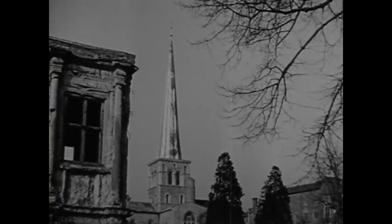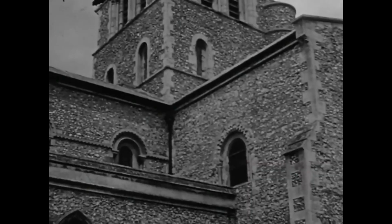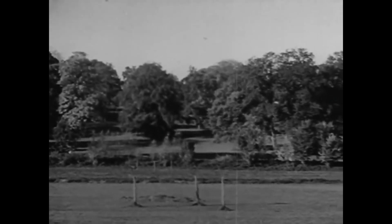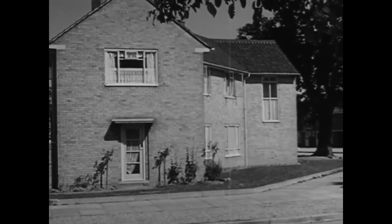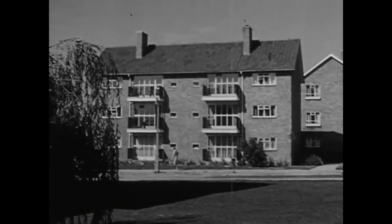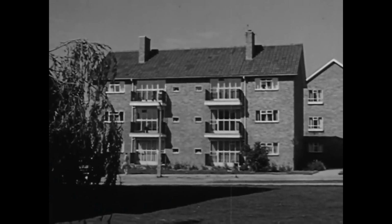This town was to be the third candidate town for redevelopment, and the decentralisation of people and industry from London was to take place very quickly. Work began on the new town of Hemel Hempstead in 1949, just 4 years after the end of the Second World War.